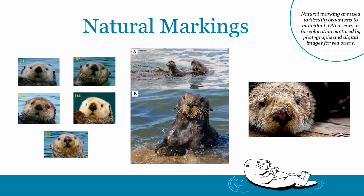However, the stability of natural markings, such as scars and fur, is variable as they can change or fade over time. Manual photography can also be very labor-intensive and taxing. One study found a research team boating in bays for up to 9 hours taking manual photos of otters they encountered.